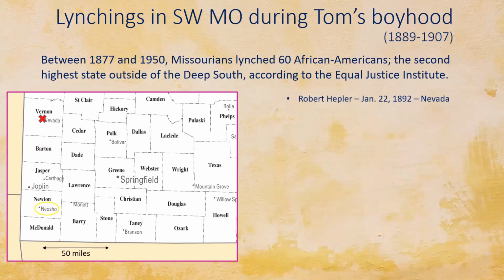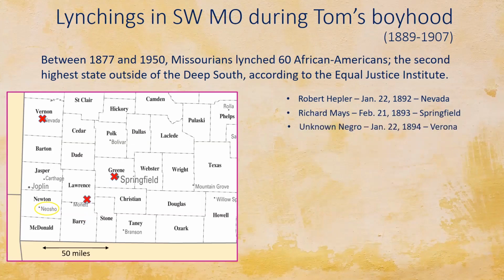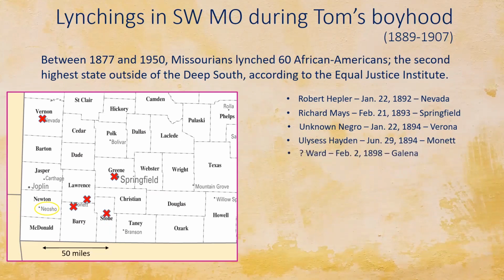So Robert Hepler in the town of Nevada, Missouri, not Nevada out here, January 22nd, 1892. 13 months later, Richard Mays lynched in Springfield, Missouri, the biggest city in that area. A man whose name we don't know, probably just passing through. 11 months later in Verona. Then Ulysses Hayden in Monette, Missouri. No first name, Ward in Galena, Missouri.